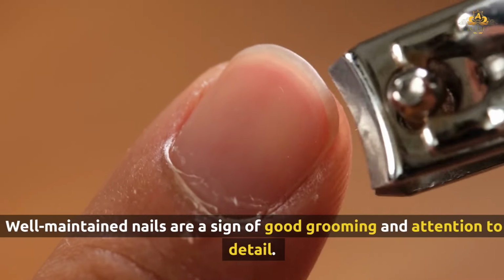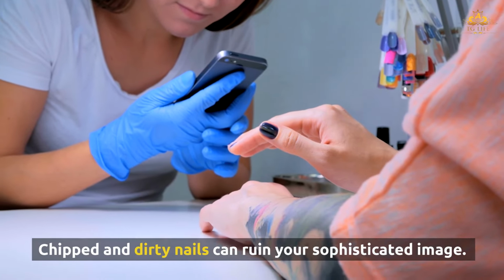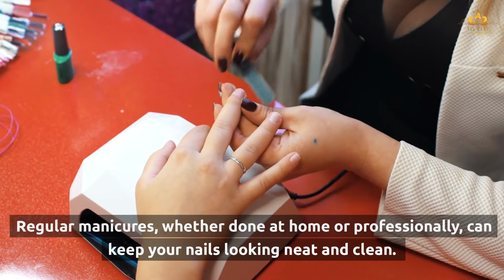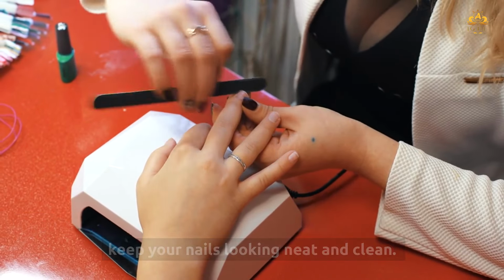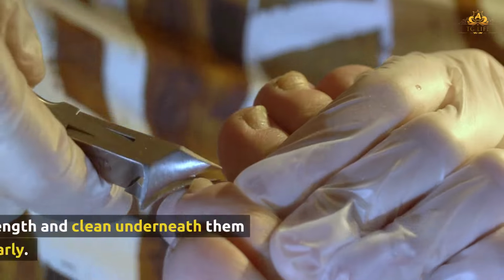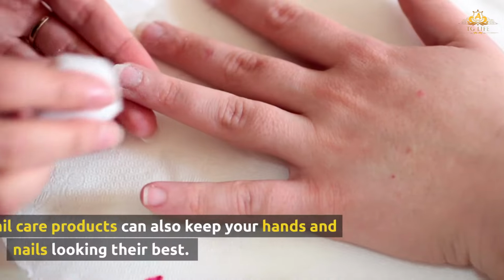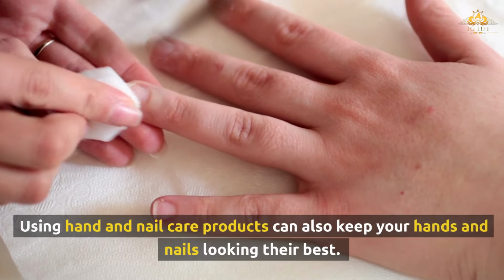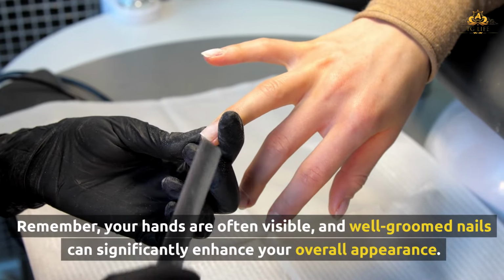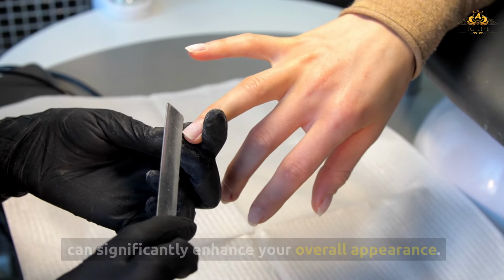Well-maintained nails are a sign of good grooming and attention to detail. Chipped and dirty nails can ruin your sophisticated image. Regular manicures, whether done at home or professionally, can keep your nails looking neat and clean. If you wear nail polish, ensure it is not chipped. Keep your nails at a manageable length and clean underneath them regularly. Using hand and nail care products can also keep your hands and nails looking their best. Remember, your hands are often visible, and well-groomed nails can significantly enhance your overall appearance.